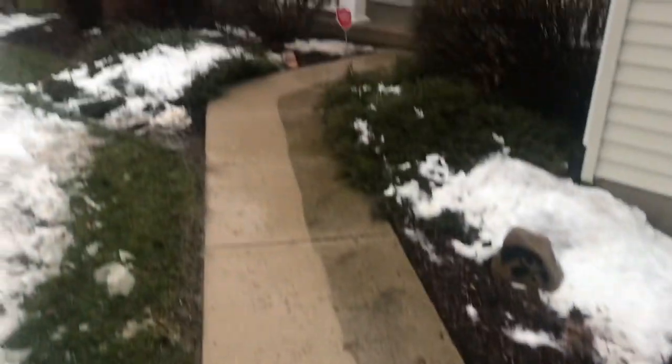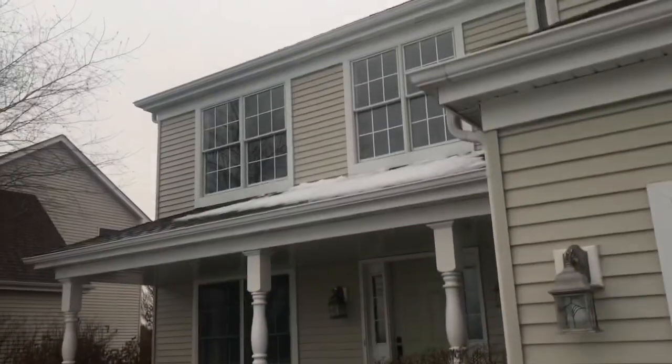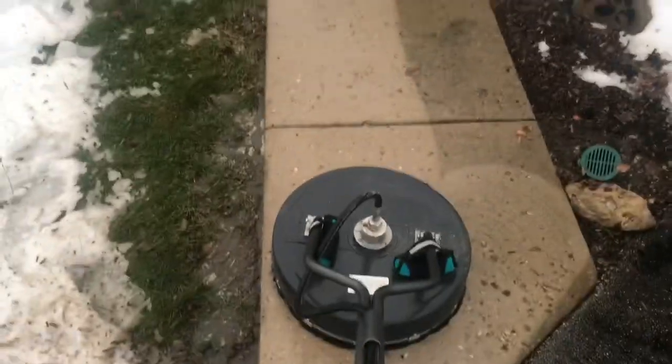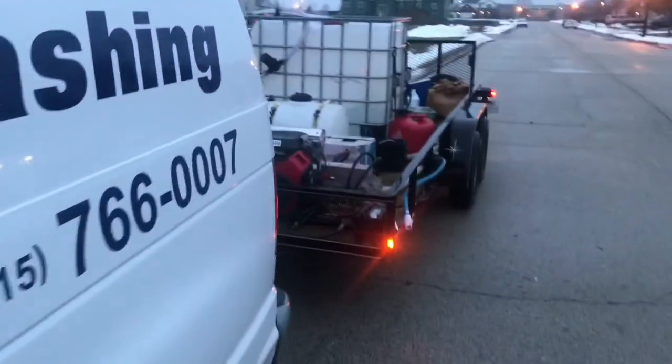I like to do this little, if it's just like a little sidewalk like this and they got a house wash and you're, you know, a little bit ahead of schedule, I like to do this for them. Just knock it out. They really appreciate it. It's a very nice gesture. All right.